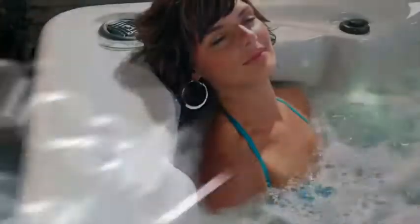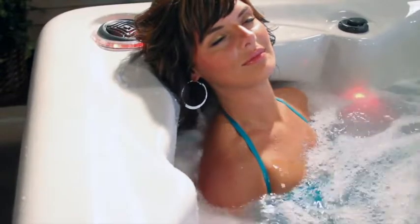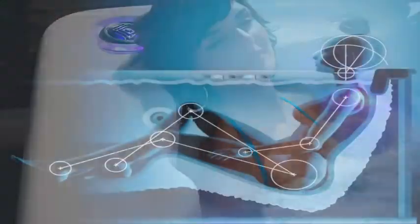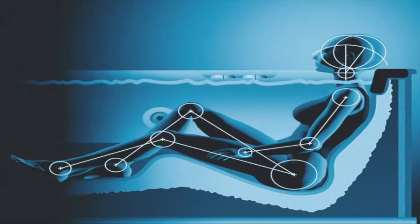Ergonomically designed seating. Everything about your Master Spa's experience is designed to relax you, and the seating is no exception. Sophisticated CAD software allows Master Spas to design seating that cradles your body in complete comfort. There is the best seat in the house waiting for you, no matter what your size or shape.